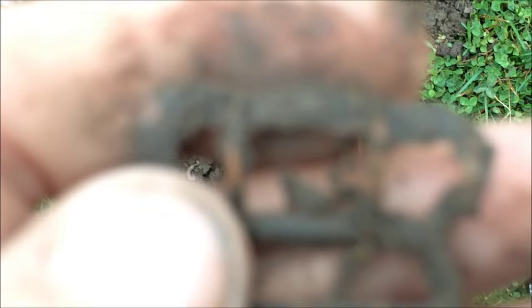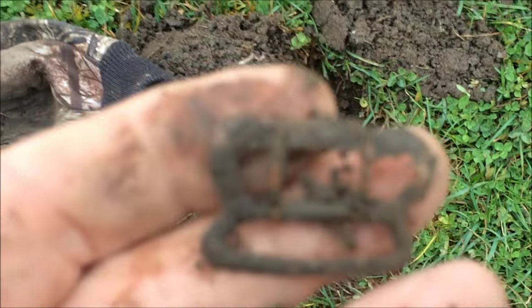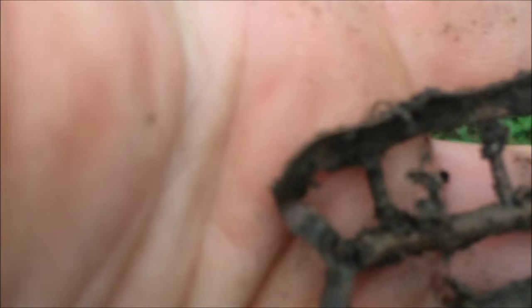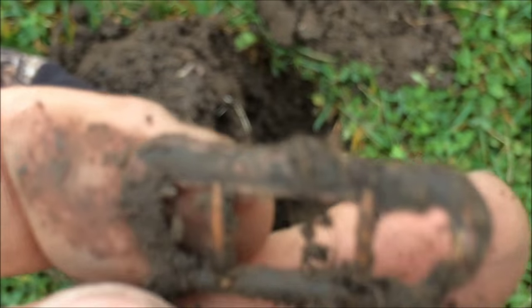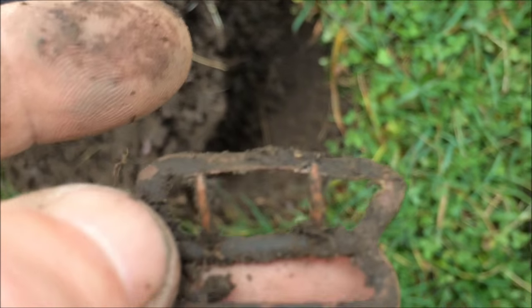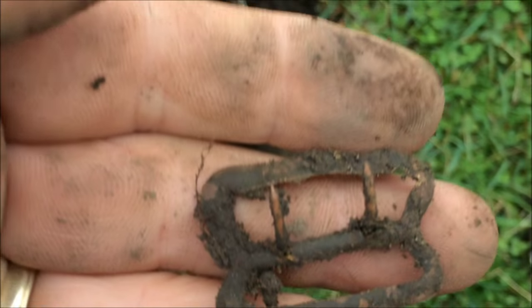Just got myself a little buckle here, unlike one I have ever found before. Okay, that's good. Here we go. I've seen these posted before. It's got little spiky deals on it. Let me clean this up a bit and show it to you better. Yeah, those open up like that. Not a real lot to it. It's kind of thin, but that's kind of cool. That's something I found before. Not like that.